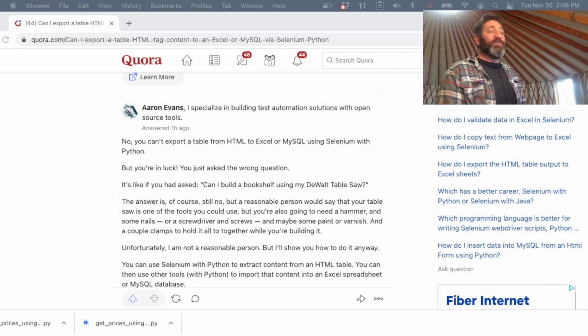You can use Selenium with Python to extract the contents of an HTML table, but you want to use some other tools to import that content into Excel or a MySQL database. And the tool I'm recommending you use is Pandas. So I'm going to show you how to use Selenium with Pandas to mine that data from the web, and how to use Pandas to either create that in a spreadsheet or insert that into a database.